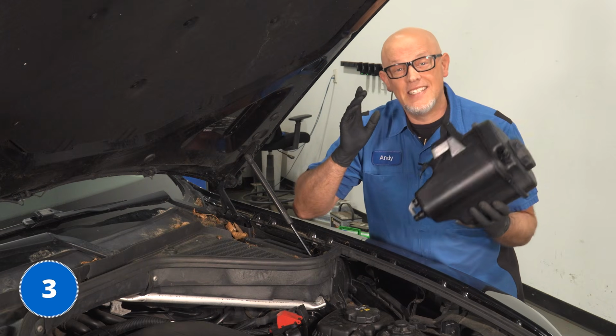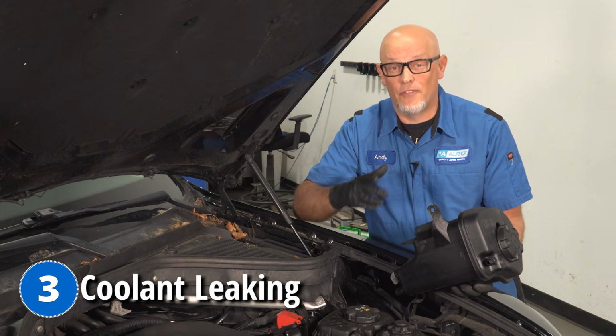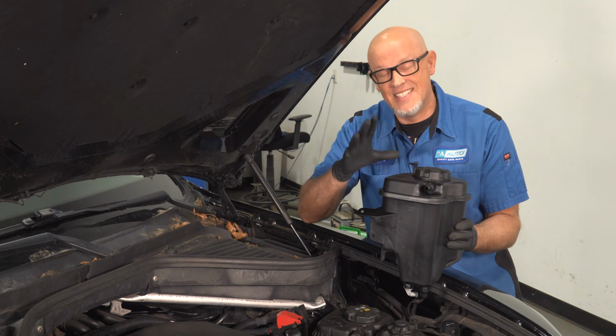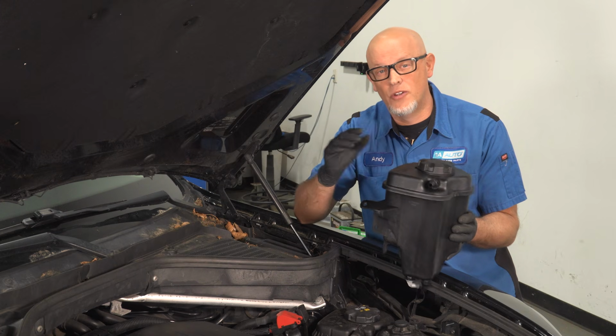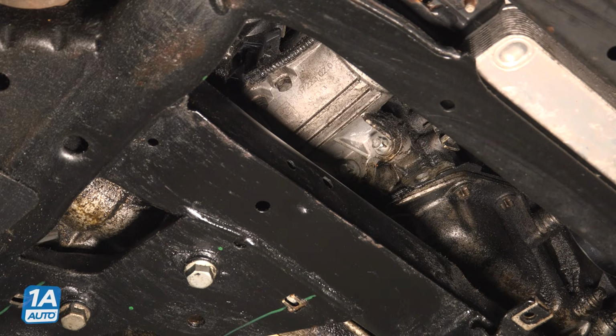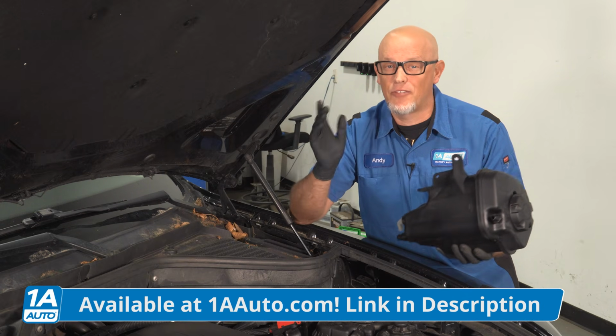The next problem is related to the coolant system. Now, if your coolant level is low, it's going to be leaking out somewhere. A common area is the coolant reservoir, also known as an expansion tank, or the water pump, which is underneath. If either of those are leaking, you're going to have to replace them.